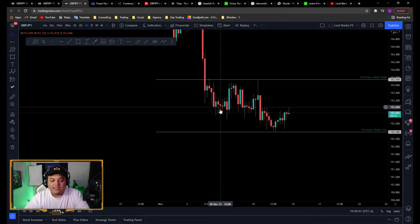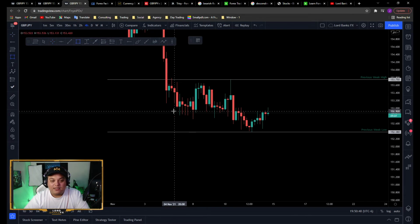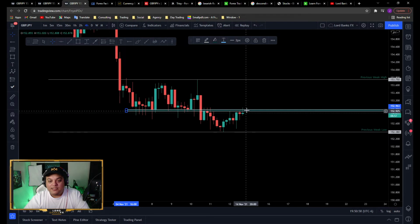Jumping into this, it's very undecisive. You don't want to get into this, but you can see here clearly there's a bottom here, right? All these wicks rejecting up, and then breaking, respecting, pushing down. So it'd be interesting to see how this is going to respond here.